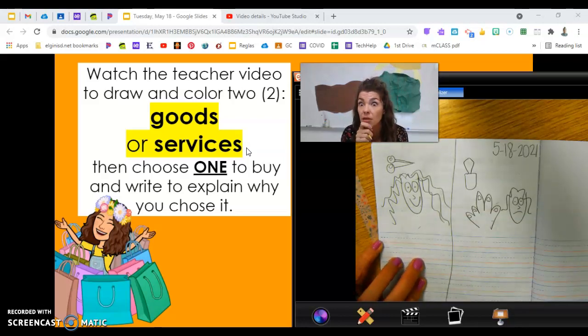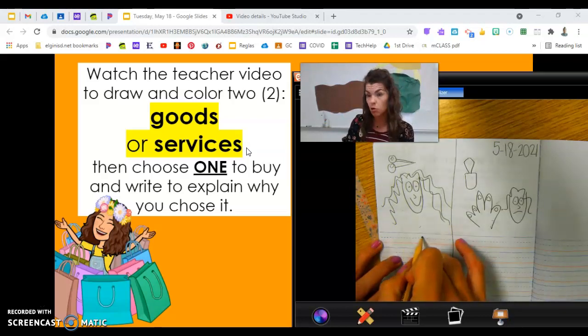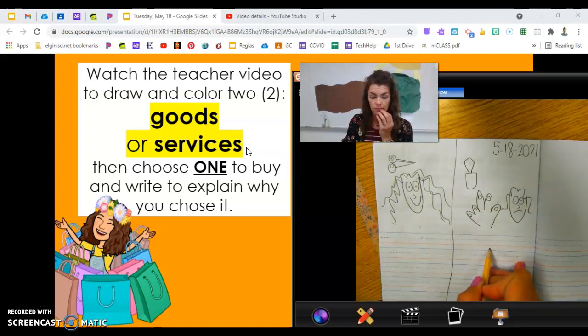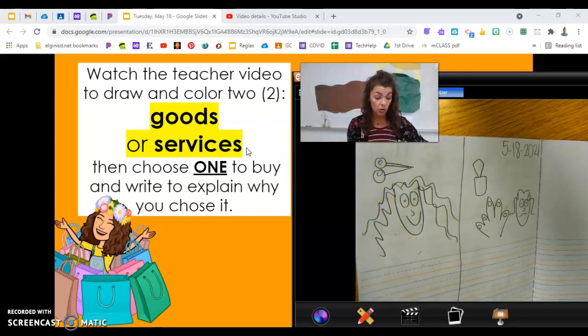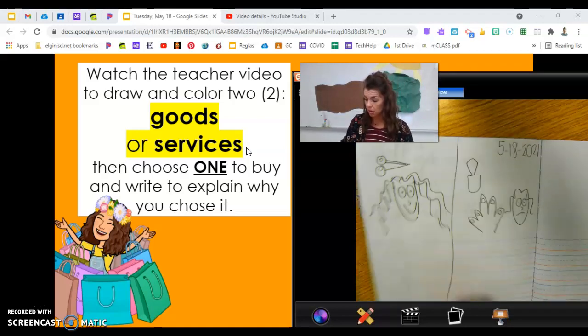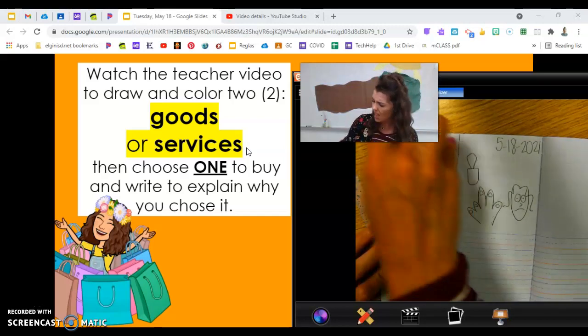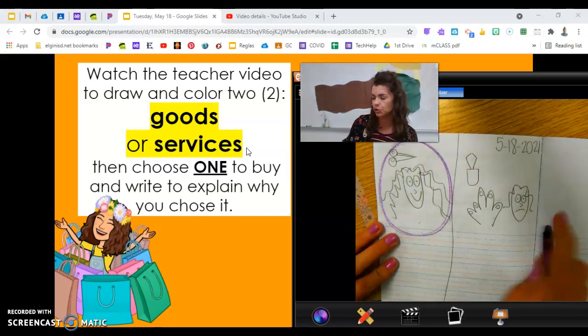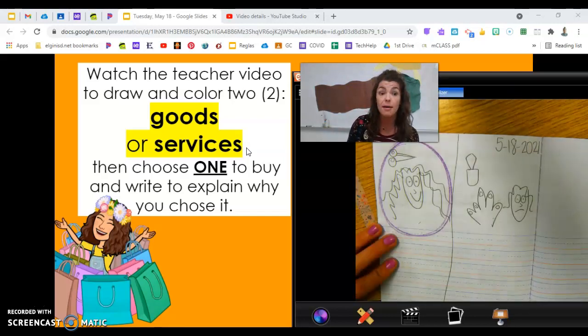Which one do I want or need more? My haircut or my nails painted? This haircut. I can paint my nails, but I can't cut my hair. So I'm going to show which one I pick with a big circle. I'm not going to X that one because I want my teacher to still see my pretty picture. I circle the one I'm choosing. But now I need to write.